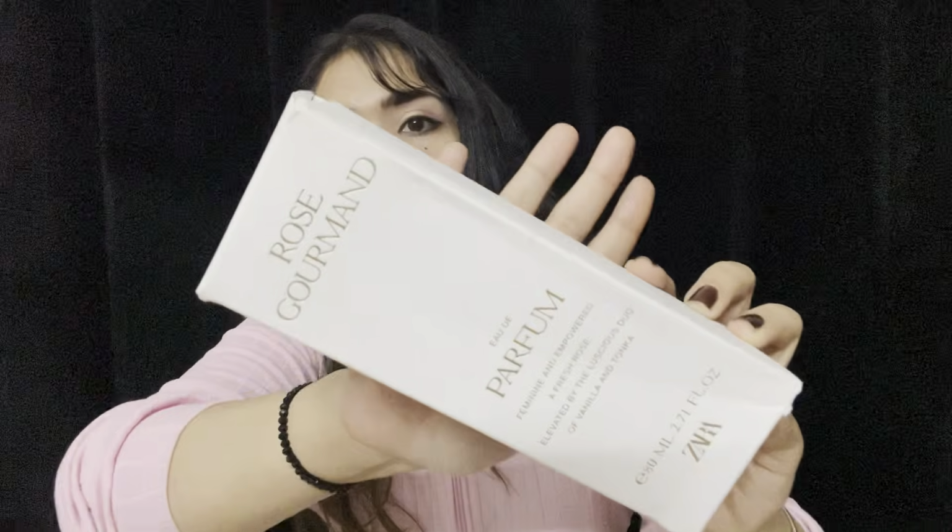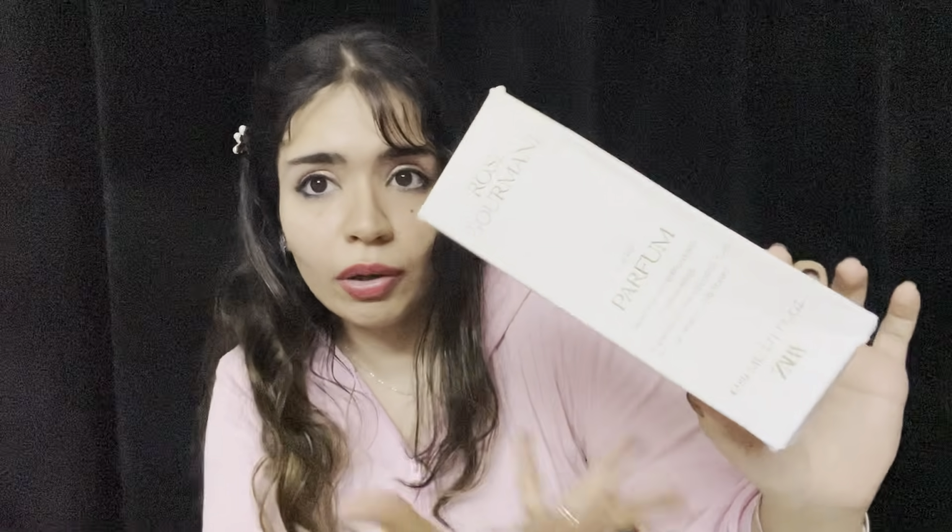So this comes in this little white box which has all the golden details, which mention Rose Gourmand, which is eau de parfum, and this says it's feminine and empowered, a fresh rose elevated by luscious dew of vanilla and tonka. So basically three notes that they have mentioned: rose, vanilla and tonka, and all of the detailings here are in the golden font. Mention Zara, and that is what it is.